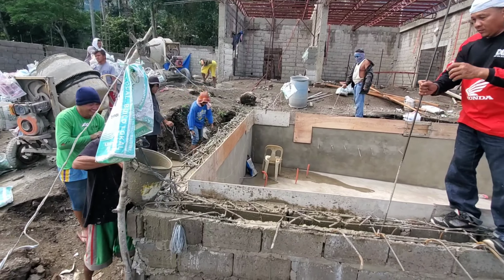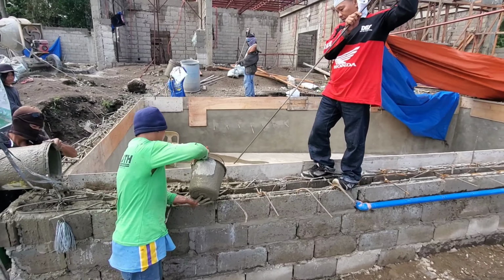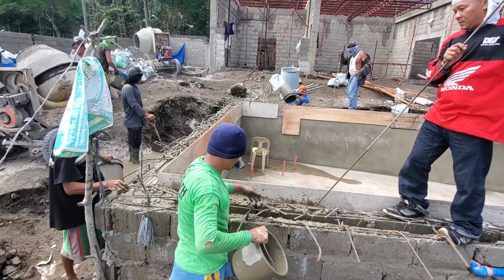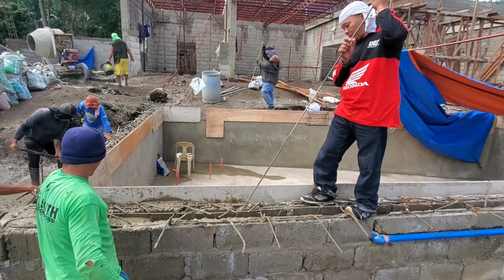We're about, let's see, it's 1:25, so it's been 25 minutes, and they already got 25% of the pool done. So this is going much faster than I thought. But I guess when you put 11 guys on it, and you have a method, it goes pretty quick.